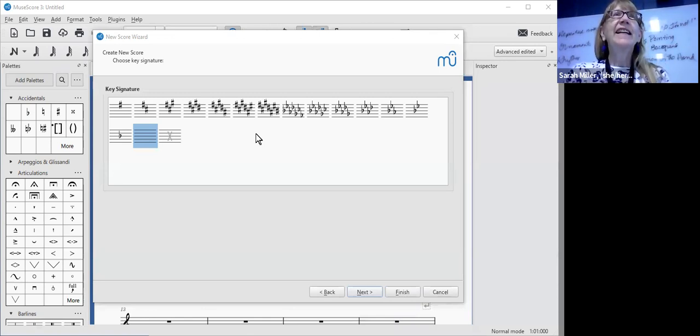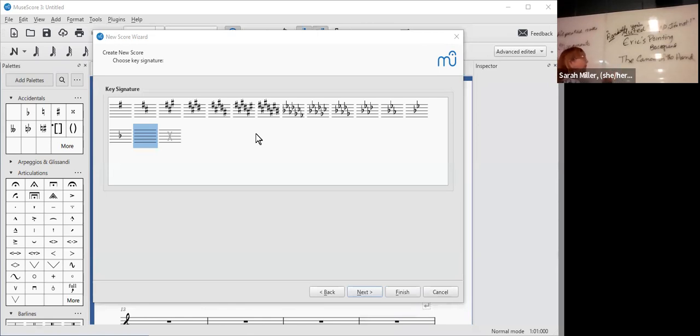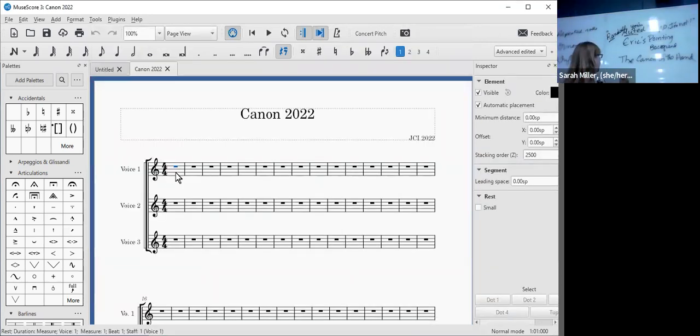Okay. Randall, you're muted. So, what about Randall? You'd be gestures as well. Oh, gestures. I think we're in 4/4 time, would you say? Let's start with just no sharps and no flats. Okay. Randall, now do we want to rest after Randall? Oh, wait. We need to pick up Randall.